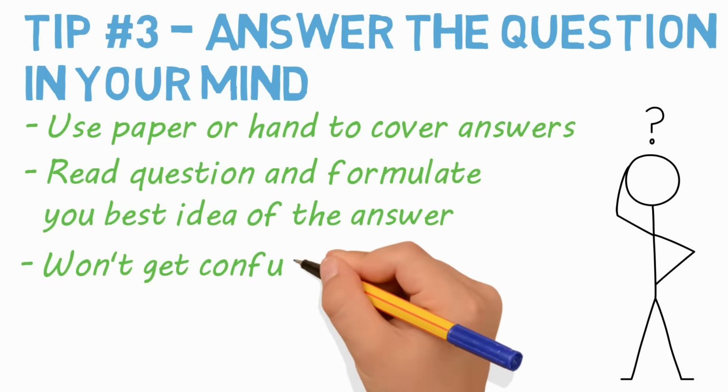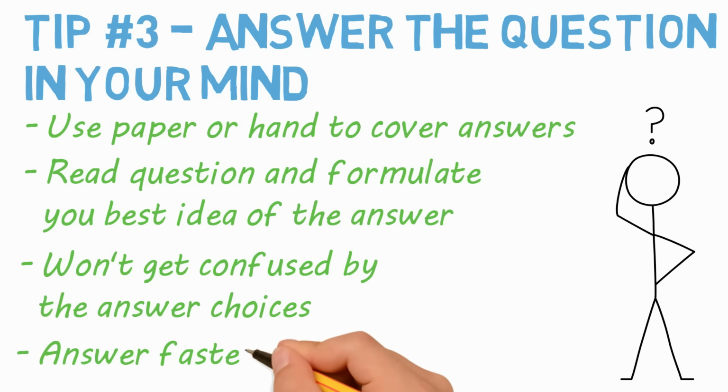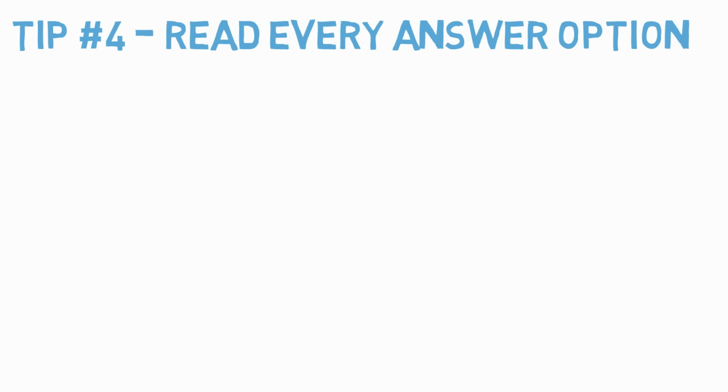So why do this rather than just reading the options? Because you won't get confused by the answer choices and think 2 or 3 of the options sound like good answers. If one of the options is similar to the answer you came to in your head, then you can answer faster and with more confidence. Try it out.